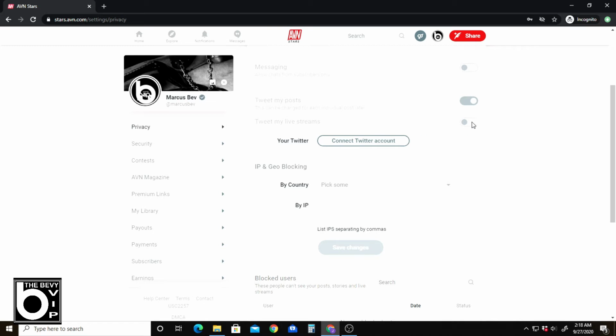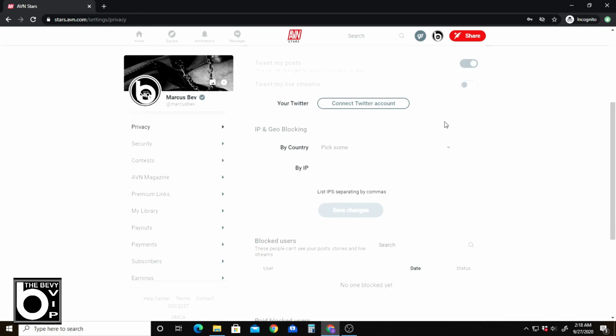And then you can tweet your live stream. So if you ever go live on a live stream, you can have a tweet sent out that lets your Twitter followers know that you're streaming live. Pretty cool function, right? IP and geo blocking is, let's say you want to block your country because you don't want anyone in your country to see that you're doing adult content. That's where you set your country in here, and then your feed will be shown to everybody except people in your country. And if you have specific IP addresses, a little more complex, you can actually type in IP addresses and those people won't ever see your stuff.